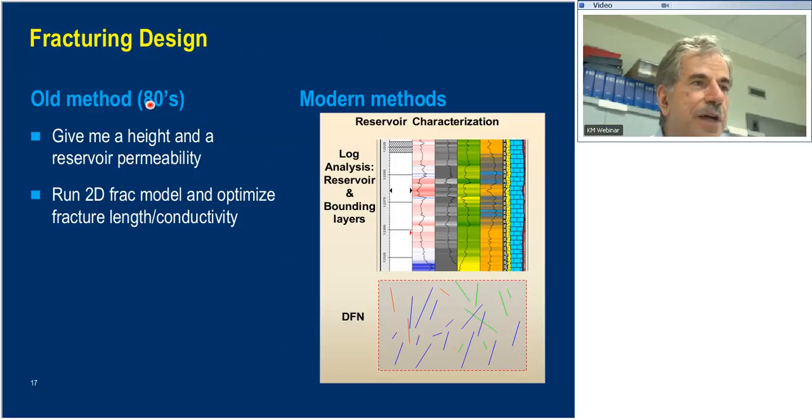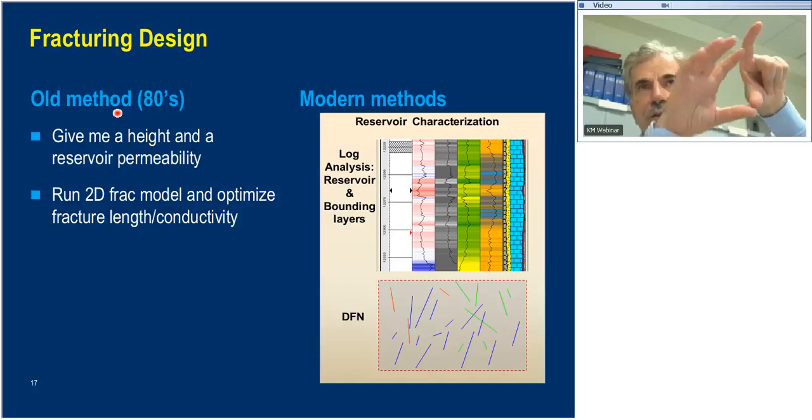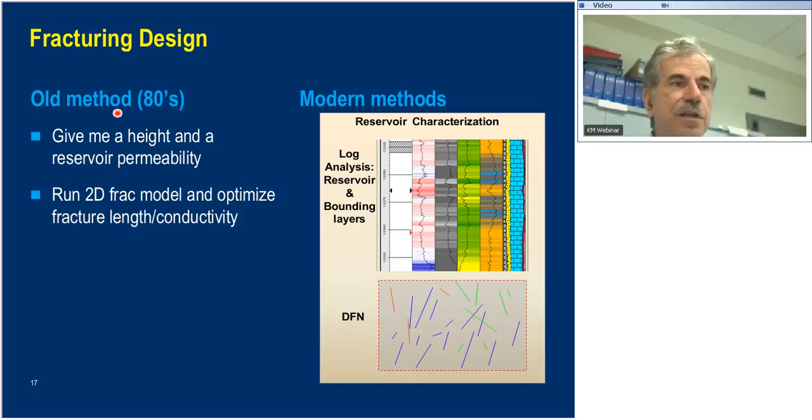So fracturing design in the 80s used to be very simplistic. The fracturing engineer used to go and ask the reservoir engineer, what is the reservoir height here? Okay, give me the reservoir height and what the permeability is. And then they run a 2D frac model. They assume the fracture height is going to be fixed. It will be either the reservoir height or a little bit higher than that. And then that is fixed, and they use what we call a 2D fracture model to propagate a fracture that looks rectangular in shape, basically, with a fixed height.